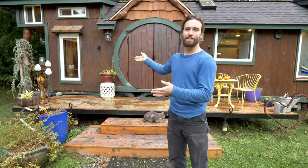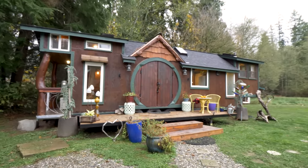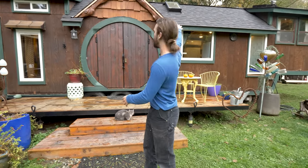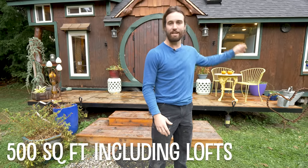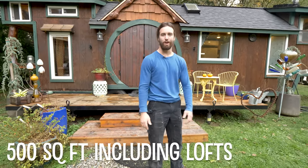You do need an oversized load permit, but no pilot cars, and you can still move it yourself. I did a lot of research on that before I got started. If you tally it all up with the floor space inside and the two lofts that are located up there and up there, you yield almost about 500 square feet. And that's not including these decks and everything that fold up front and back that give you so much more extra usable space as well.